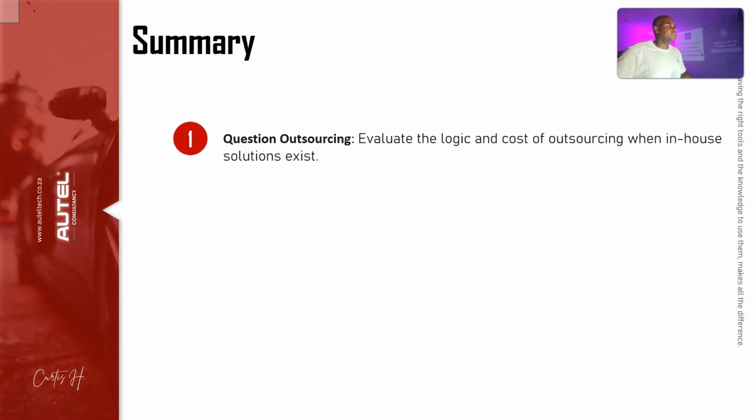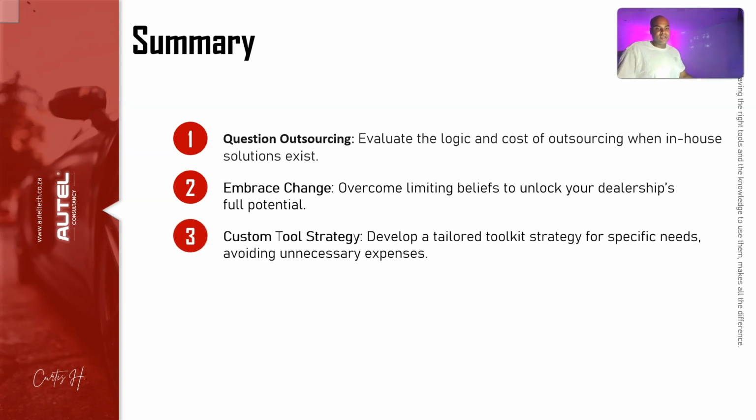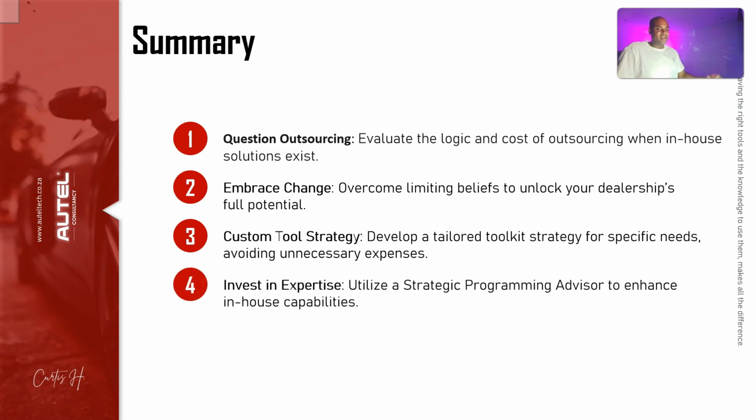So, in summary, question outsourcing. Evaluate the logic and costs of outsourcing when you can do it in-house. Then embrace change, overcome limiting beliefs, and unlock your dealership's full potential. Then customize: develop a tailored toolkit strategy for your specific needs and avoid unnecessary expenses. And lastly, invest in expertise. Utilize the strategic programming advisor to enhance your in-house capabilities. I can help you if you have a tool, and there are long-term programs that will make you the first to come to mind when it comes to programming.